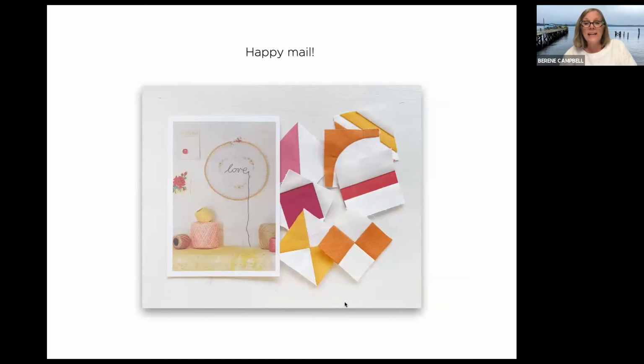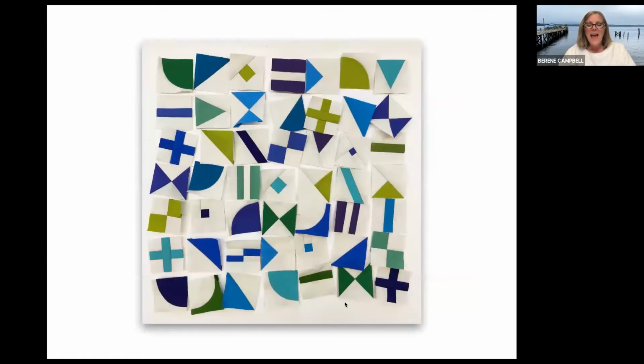And then, of course, you get your little blocks in the mail. And this is what it feels like. This is one I got from one of my group mates. So super fun. Like I say, it's like getting candy in the mail. And then once you've got all your blocks, that's when the fun starts. You get to arrange them and decide what you want to do with them. And these are the Cool Brights on white.